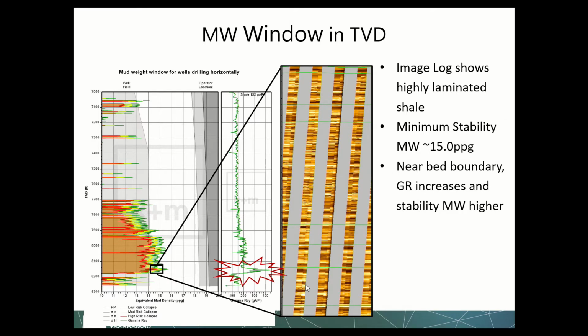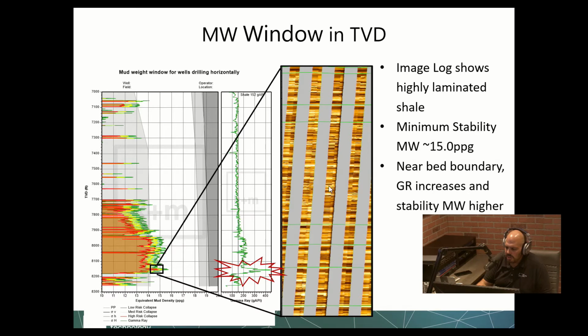So here we have a log of the formation, and you can see the formation just above around 8100, 8150, where gamma ray really peaks. If you look at a mechanical Earth model, the mechanical Earth model is telling you what kind of mud weight you would need to drill a stable wellbore. The y-axis here is TVD depth. The x-axis here is mud weight, and I have a couple of different curves on this plot.